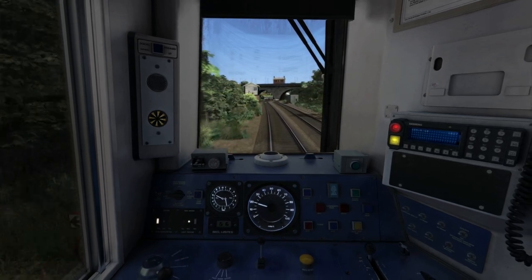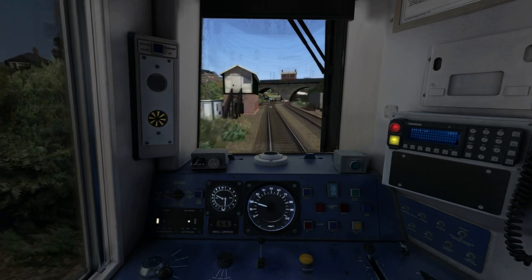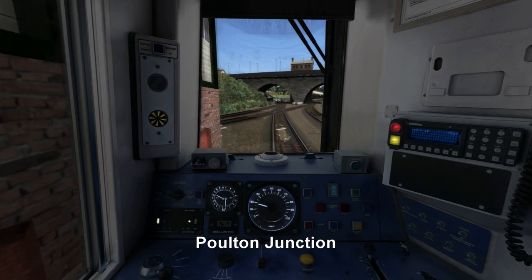And so that's the post just there. We're now down to 20 in time. I'm just going to allow the train to coast here. We're now coming up on the platform at Poulton-le-Fylde. So we're almost in the position to brake for our stop.